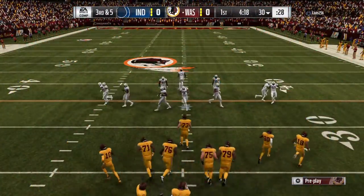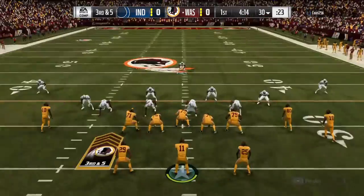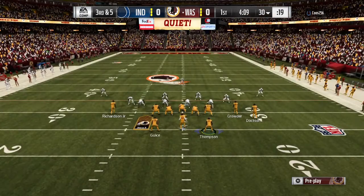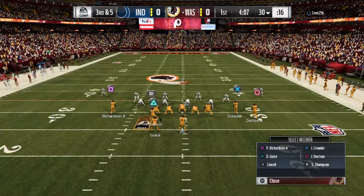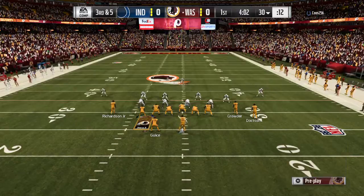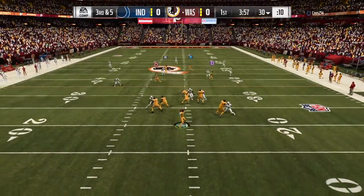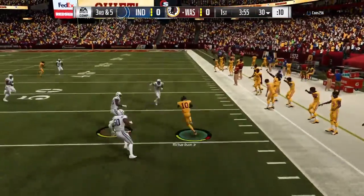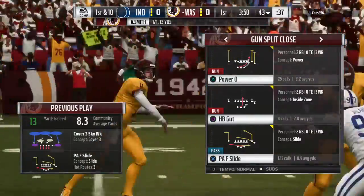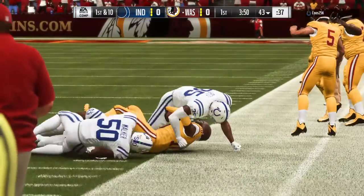Third play here, this opening drive as they're up against a 3rd and 5. Smith. Complete. Richardson has it. And they get him down, but not before he takes it across the 40-yard line. That's good for a Redskin first down. Richardson on the reception from Smith.